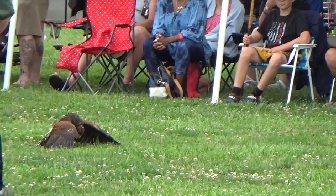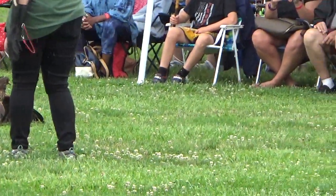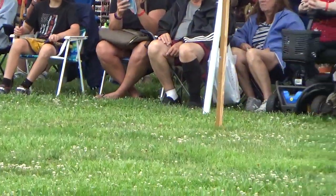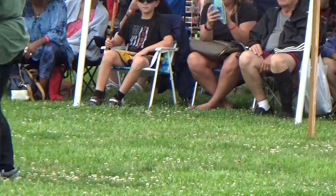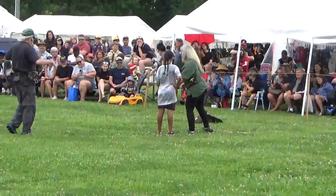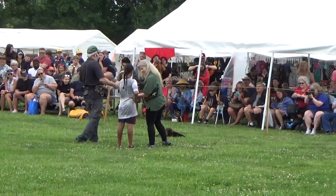That was cool. Come on, sound system. There we go. Now that the bird caught the lure, he eats the reward on the lure. He also naturally takes a position to protect his food. He spreads his wings and his tail because he doesn't want anyone to see what he has.